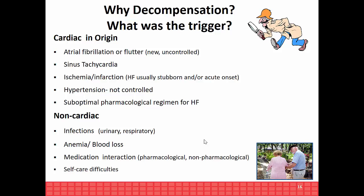For an example, they could be experiencing an infection, a urinary tract infection, a respiratory infection. Perhaps there's some problems with low hemoglobin. Many of these patients are on blood thinners, they're older, they're high risk, and they could have not a big GI bleed, but a slow and steady blood loss that's insidious but can build up over time.